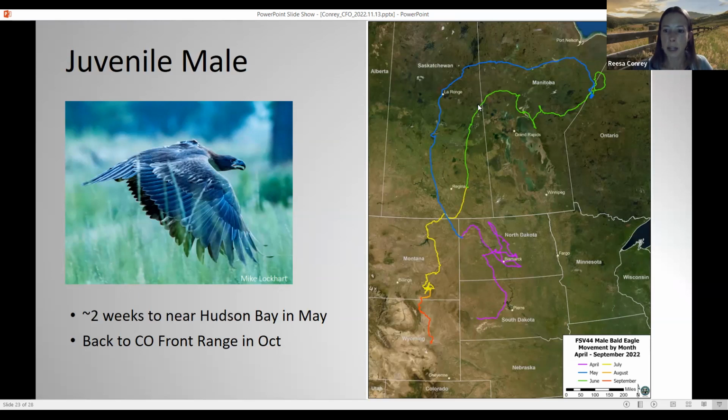And in the green, you see that's June. He started heading back down. By July, August, he was back down into Montana. And then he came back down into Wyoming in September. And by October, he was back to the Northern Colorado Front Range, which is where he is right now. So I find it interesting that he made kind of a similar trip to what the juvenile females did, but he didn't do it until he was a first-year bird.